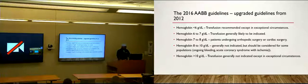So what did they come up with? Don't transfuse. I mean, hemoglobin of 6 is, I recommend transfusing, except in exceptional circumstances. Probably someone who has sickle cell anemia, someone who has been stable with, overloaded at 6, potentially could get along with it. Hemoglobin of 6 to 7 is generally indicated to transfuse.